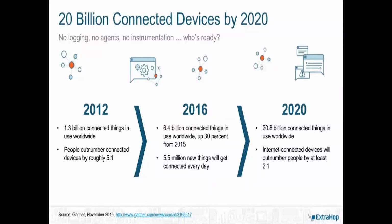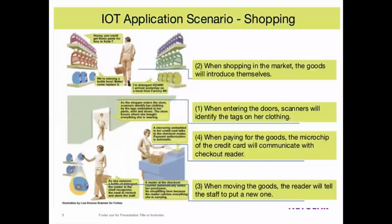So as you can see, the networks are going to get bigger, and we're going to need to be prepared for that, because it's not the same to design a network for 5 devices as a network for 20 or a network for 80. So that's why IoT is going to be really important and going to impact the way that we design and manage our networks today.